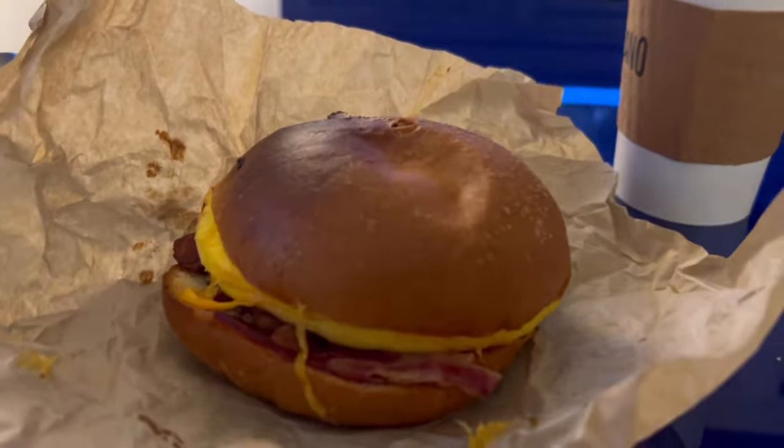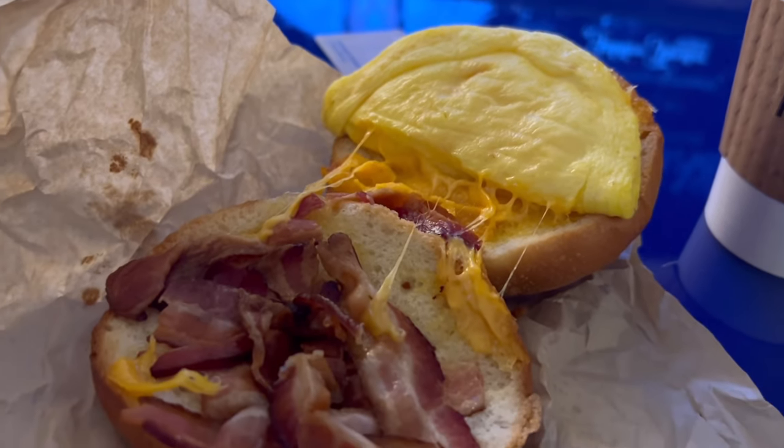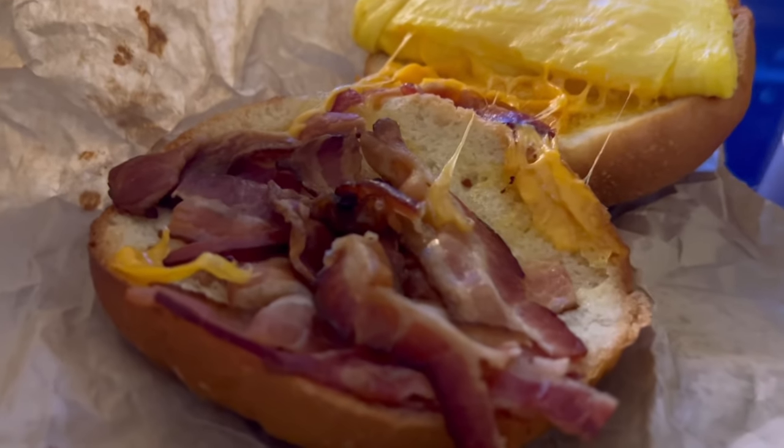Why didn't I get a croissant? I was in Paris. My sandwich was on a brioche bun, but a croissant would have been definitely more appropriate. The sandwich, it was okay. I probably wouldn't go there again.